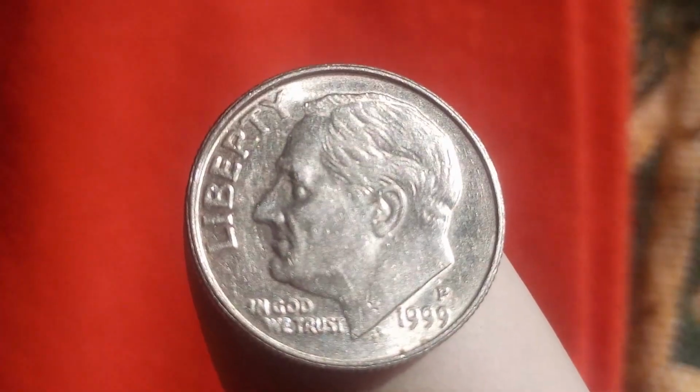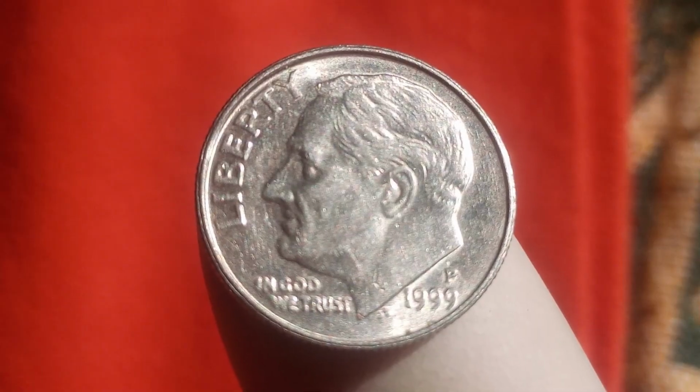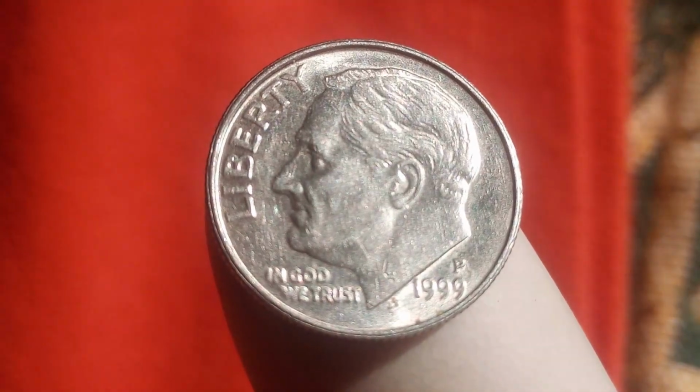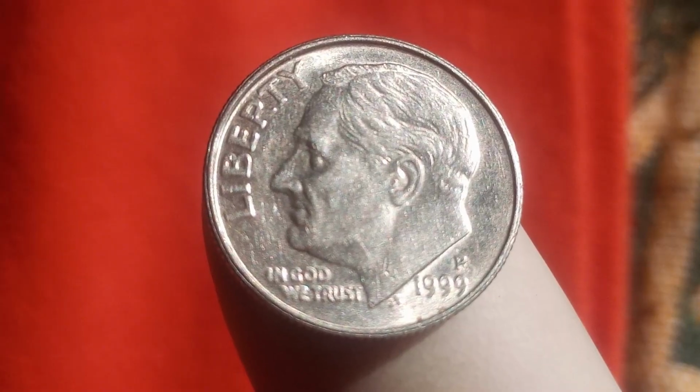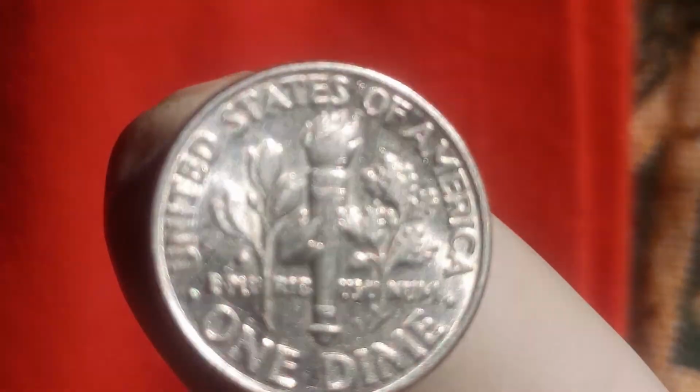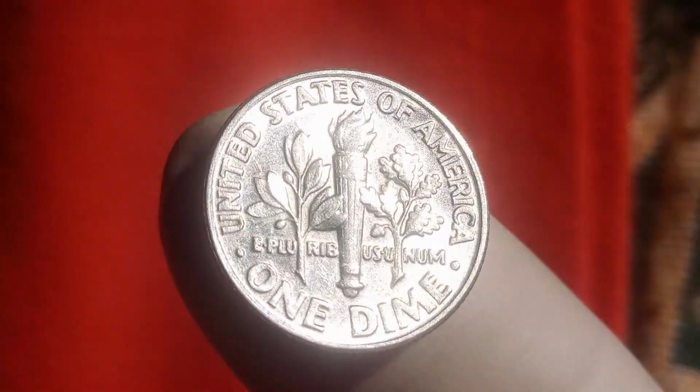Today we are diving deep into one of the most surprisingly valuable modern coins hiding in pocket change, cash drawers, old jars, and even inside your own home. This is the powerful Liberty 1999 Roosevelt dime, a tiny coin but worth a lot more than just 10 cents.